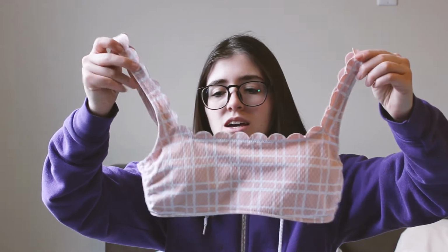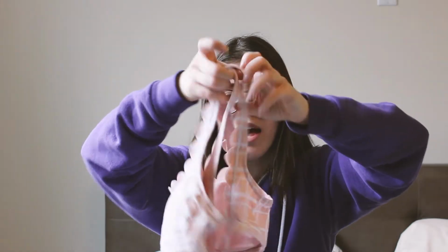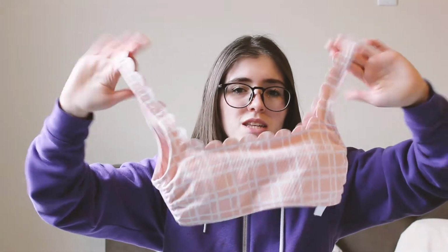And it is a pink checkered bathing suit, plaid looking thing, and it has scallop detailing all around the top and the back. And these are my favorite kind of cut of bathing suits because I love when it has straps. I hate halters so much. I like it when it's kind of a bra style.